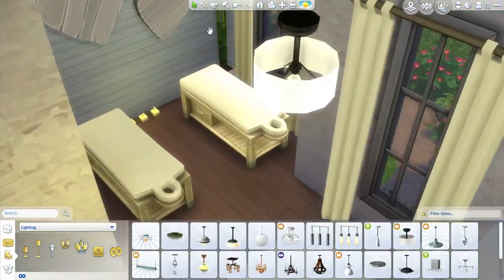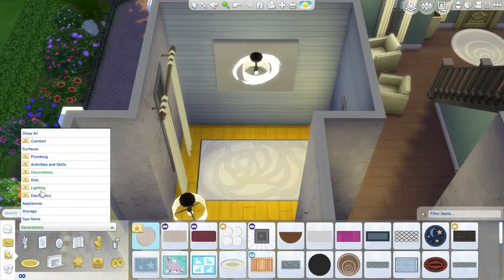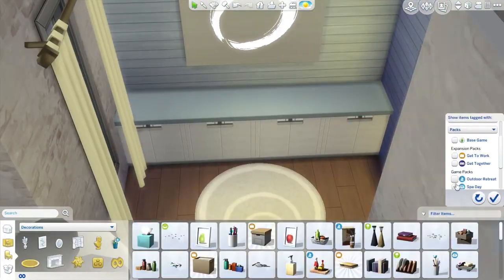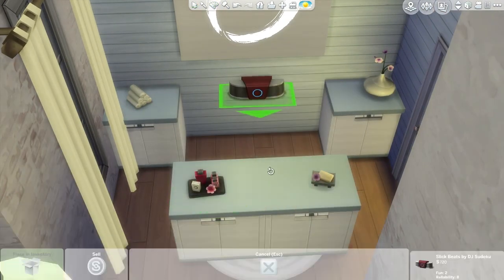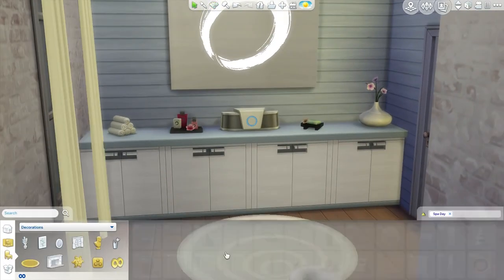I may have gone a bit overboard with the logo decorations, because I did put them in almost every room in the spa, but that was because there weren't a lot of items I felt really fit in with the look I wanted for this place. I'm not sure if real spas have logo type stuff all over the place or not. I've actually never been to a spa before.